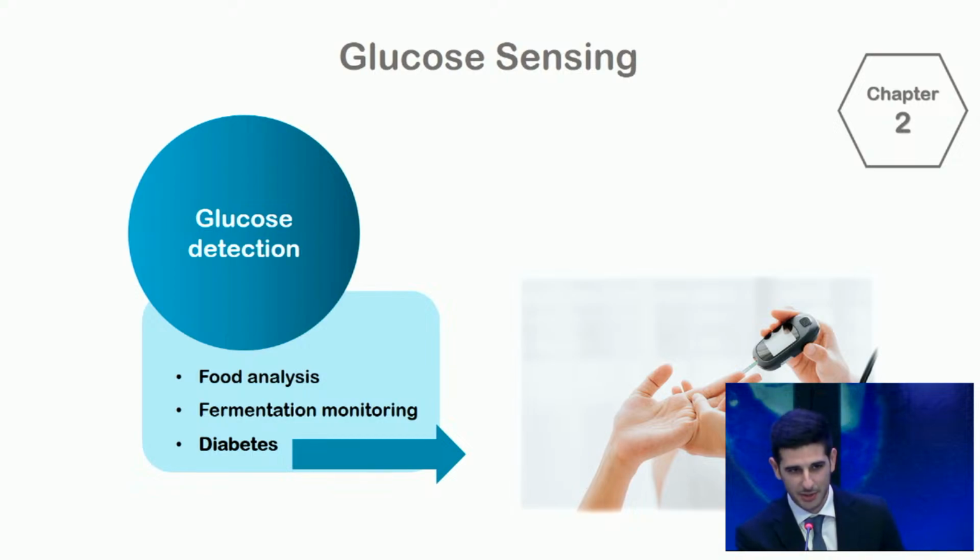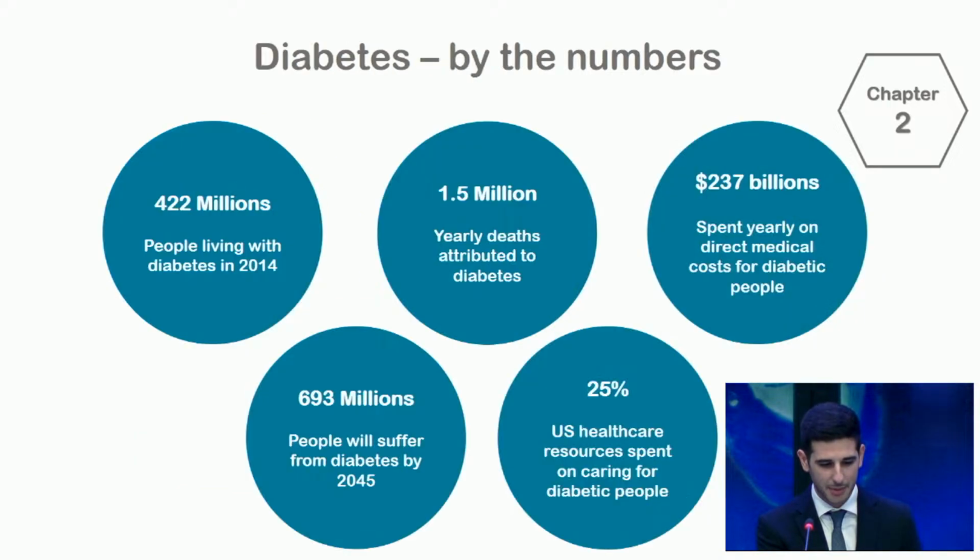Diabetes is an incurable disease, and it has very important health concerns, but of course also economic burdens. We can see some numbers about diabetes. 422 million people lived with diabetes in 2014. This number is seen to increase every year, and this disease is responsible for 1.5 million yearly deaths. And it's also a very important economic burden. $237 billion are spent on direct medical costs for diabetic people, and $1 out of $4 in the US healthcare system is spent on caring for diabetic people.